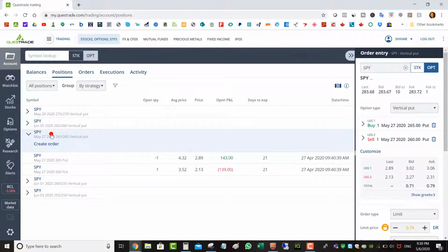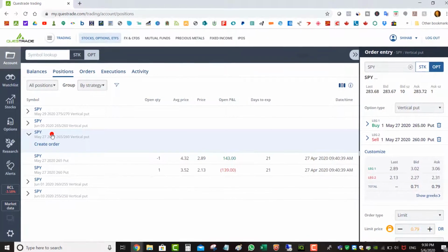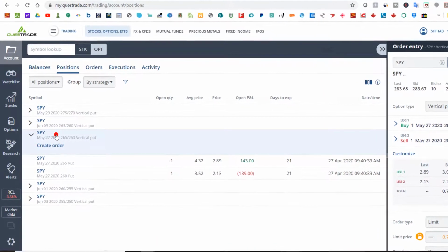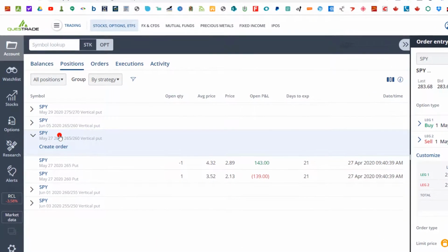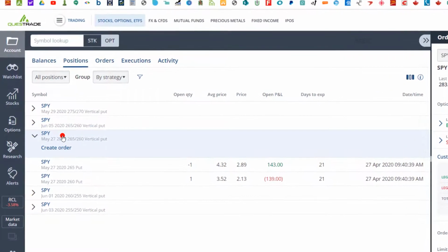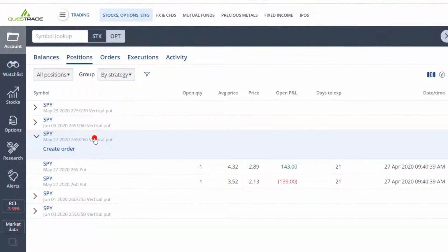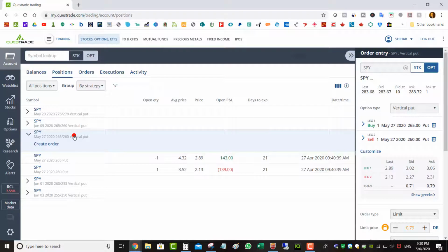Like, I have room to be wrong on the trade. I have room for the SPY to drop and I can still make money. That's why I really like this trade, because I don't have to guess the direction. I could be wrong about the direction and I can still generate some sort of income. Now I'm saying income, but it's definitely not income because it's very small amounts, but hopefully in time it can be bigger amounts.